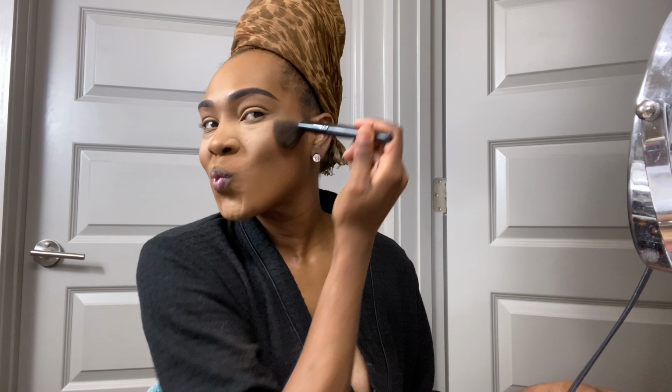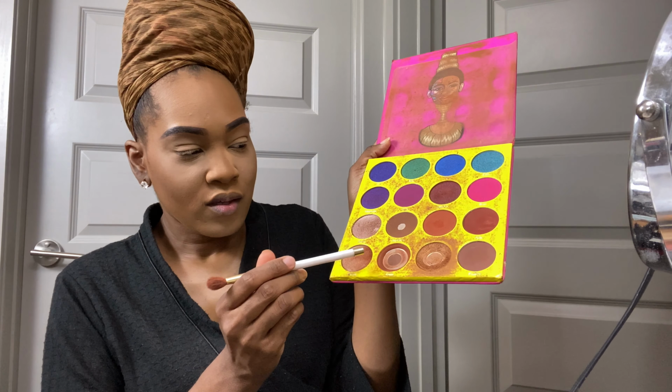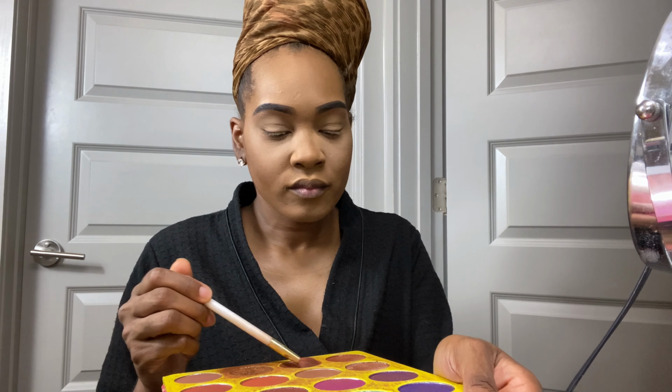Then I move on to the eyeshadows, and I love the Juvia's Place eyeshadow palettes. I believe I'm using the Masquerade, that's the pink one. I'm using a rust color, I think that's like the crease. So that's like my first color, and I just blend that thing out, baby. I blend it out.